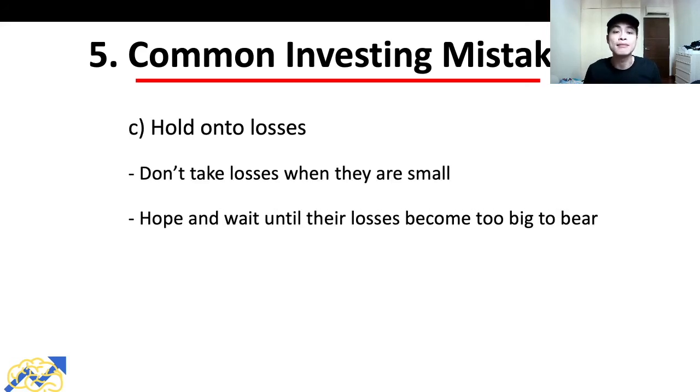The third common investing mistake is to hold on to losses. Unsuccessful and unprofitable traders don't take their losses when they are small. They will hope and wait until their losses become too big to bear and then they exit their positions. And this relates back to the fourth lesson, which is we want to lose the least amount of money when we are wrong in the stock market. These are the 5 lessons that I learned from William O'Neill.